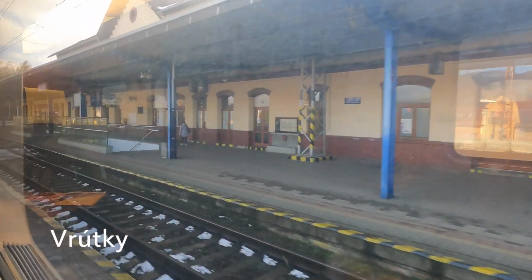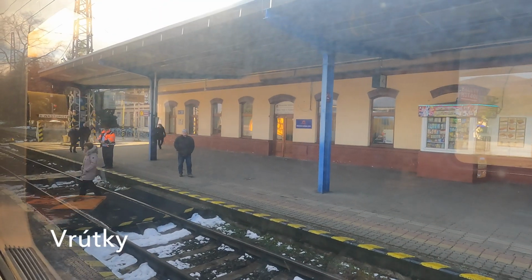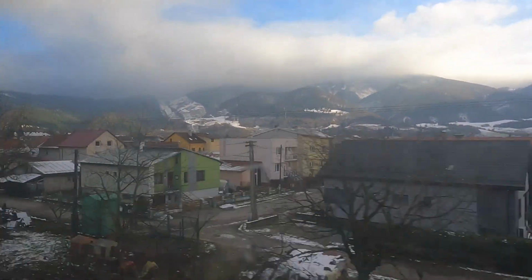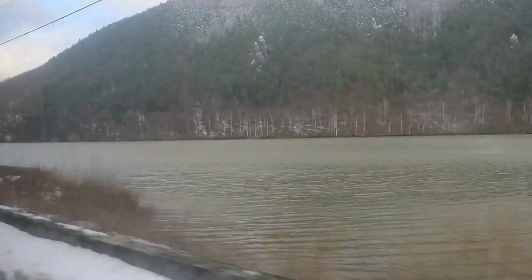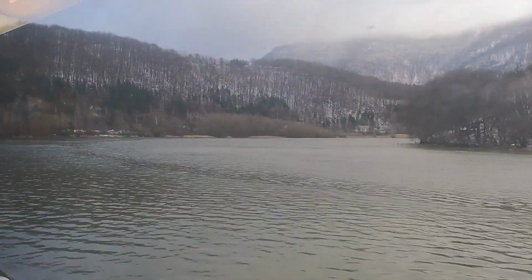Vrutky is a junction station and we will carry on eastwards, but the line also goes south from here right through the Low Tatras to Banská Bystrica. That ride is also coming up soon on this channel. The hydroelectric power station at Kirpeliani makes for a lovely lake. The Var spins off to the right as we dive into another tunnel.